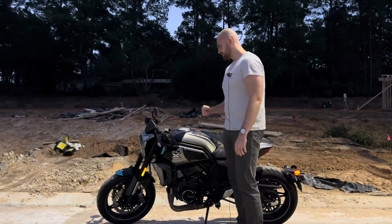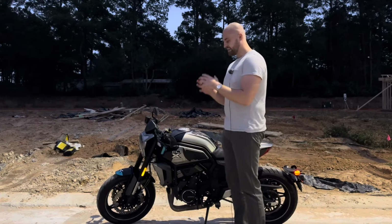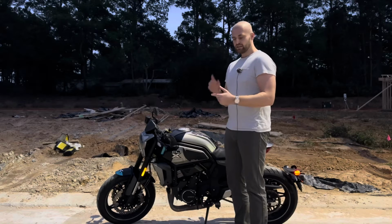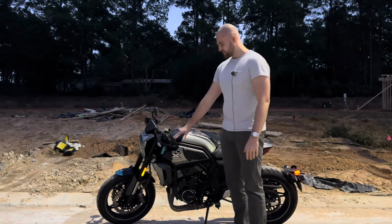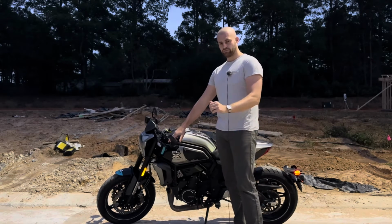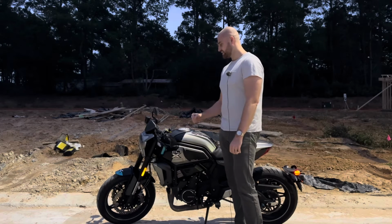Felt great. The shifting was my number one thing I liked about this bike. The shifting, upshifting and downshifting, the engine braking, everything was just perfect. It felt smooth on takeoff. Where the clutch releases is very close to the grip, so it's almost immediately as you start to let go that it gets into gear.